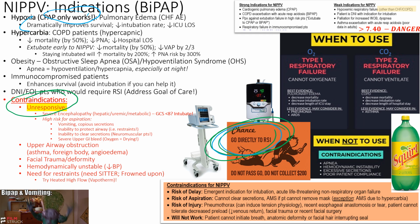Someone has hypercarbia. That's only for which device? Only for BiPAP, right? You're not going to fix someone's CO2 with a CPAP machine, right? CPAP machine only provides PEEP or CPAP or EPAP. Okay, and COPD patients, right? They do get a retained CO2, so these guys are going to benefit dramatically from BiPAP therapy, right? Sometimes they might not tolerate BiPAP. We can use Vapotherm in the meantime, right?